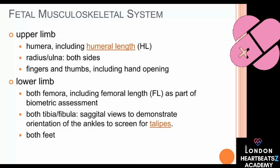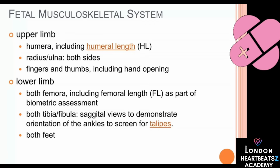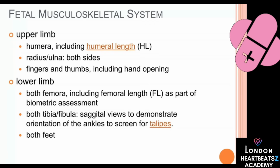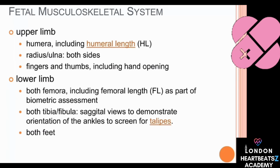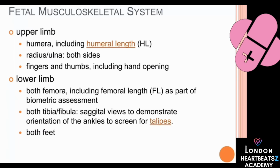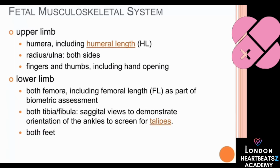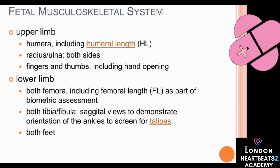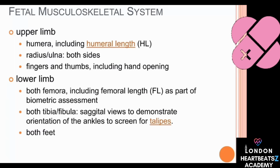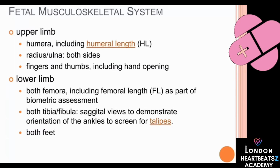Okay, the assessment of the fetal limbs is a standard part of the scan protocol, checking for presence, size, and normal formation. For the upper limbs, the protocol requires assessing both the upper arm bones, including measuring the humeral length, HL. They also check both the radius and ulna bones in the forearm on both sides. Upper arm and forearm bones. Right. Moving to the hands, they assess the fingers and thumbs, ensuring they are present and appear normal in number and structure. And they also assess for hand opening, confirming the fetus can move its fingers freely, which indicates neurological function as well. And for the lower limbs, what's checked there?